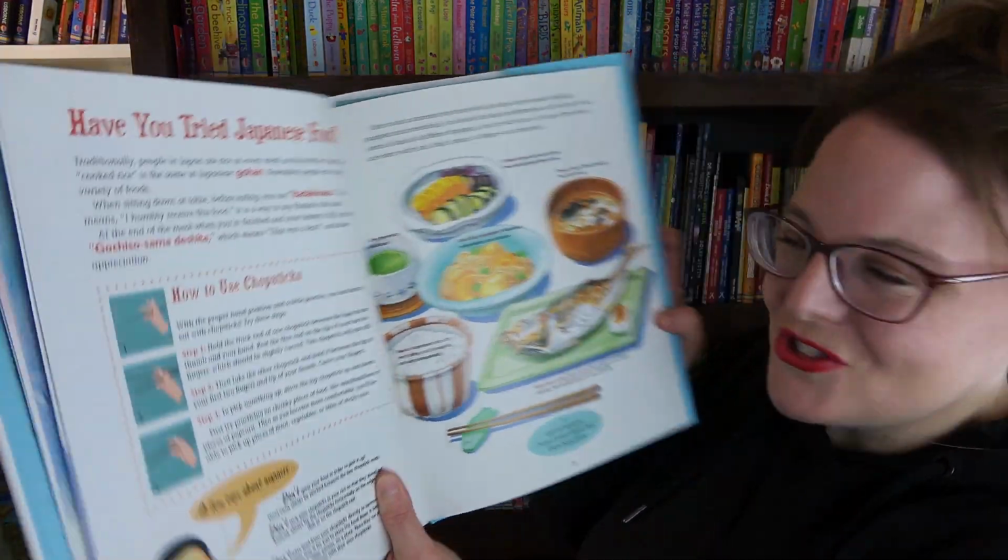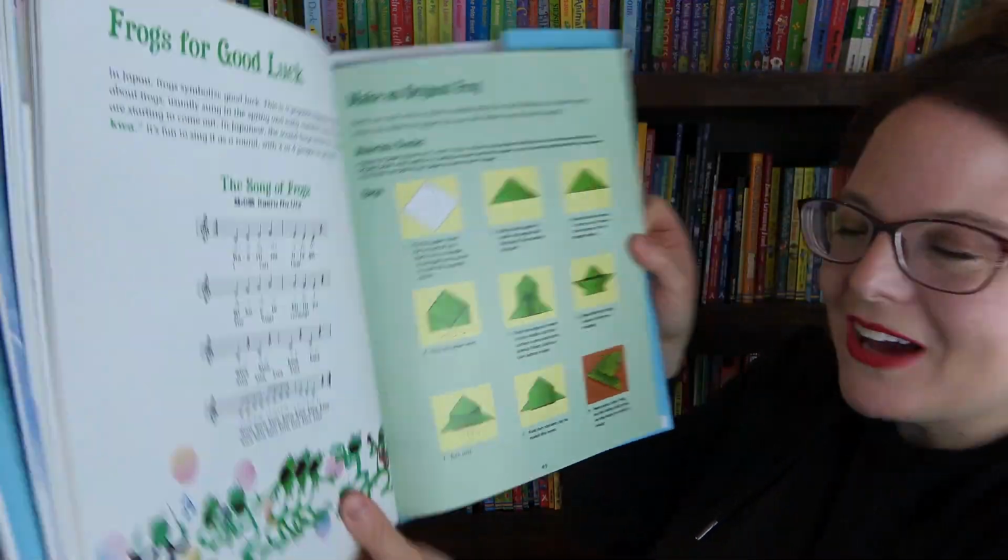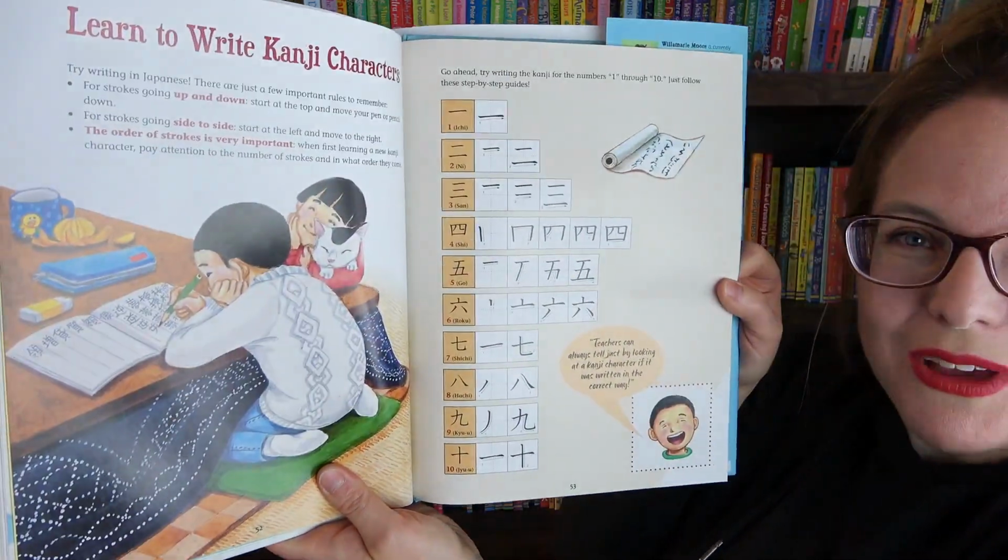We have how to use chopsticks. This is super cool. I'm very excited about this book and to read it. Oh, we have origami in the back. This is full of everything. Even teaches you how to write some characters. Highly suggest this book here.